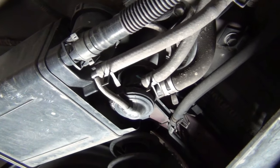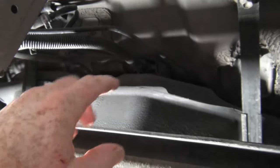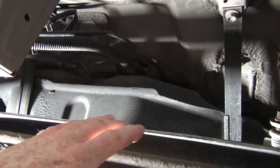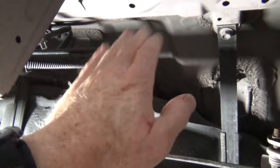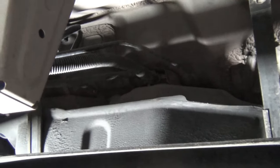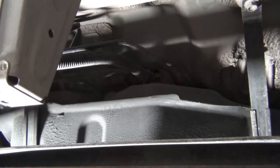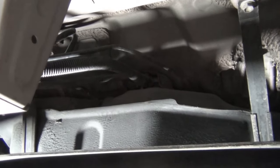The EVAP system is the evaporative emissions control system. If you've ever seen gasoline poured out on something, or when you're fueling on a hot day, you see all the little wavy lines coming off, those are hydrocarbons, and they can contribute to all kinds of different things that pollute the air, including and not limited to global warming.